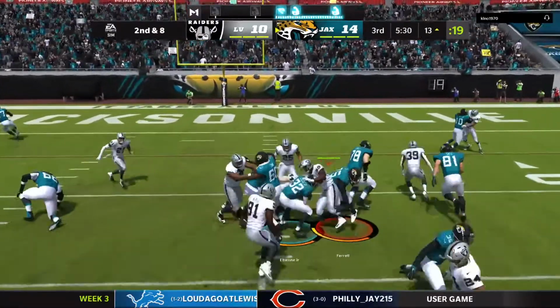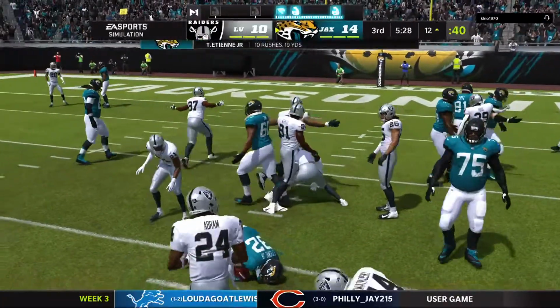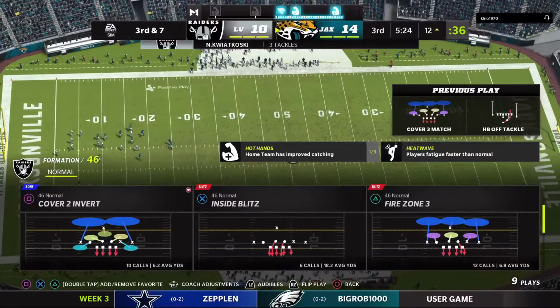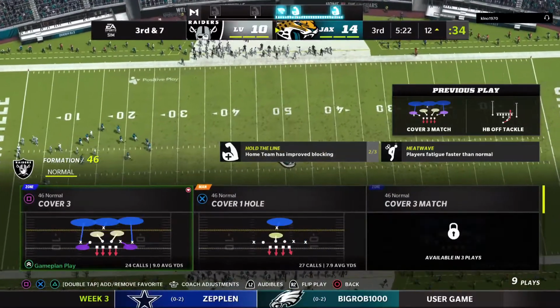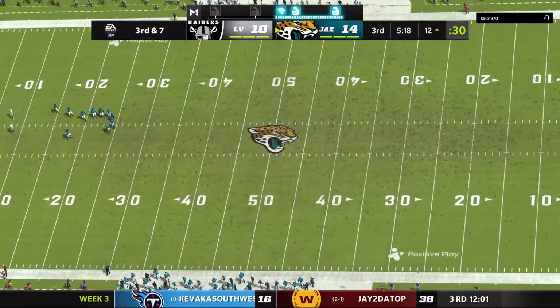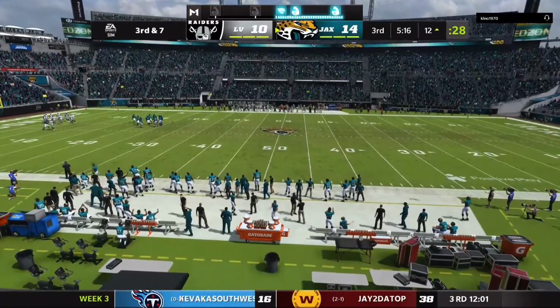On 2nd down, Etienne once more. And he'll fight his way down right around the 12. He'll pick up only a yard there, and it'll leave him with a 3rd and 7. Well, they're hoping that the second half is better for him than the first half. They've got to find a way to get him going. He's a big part of their offense.